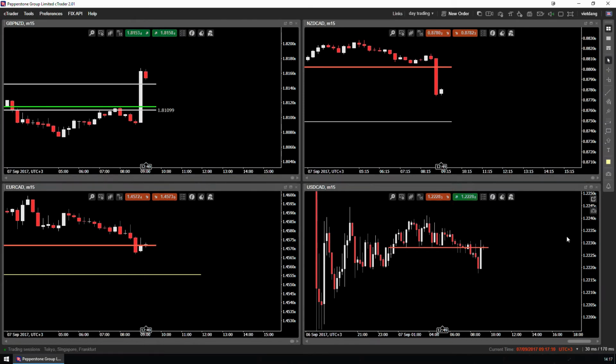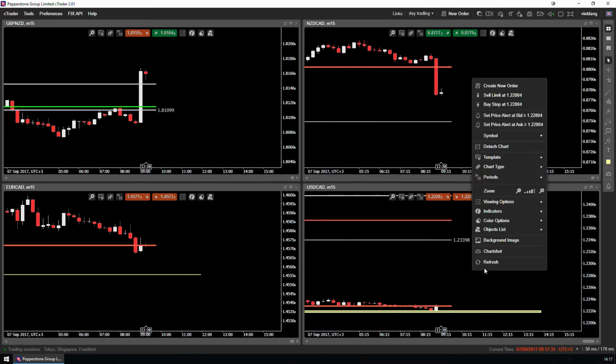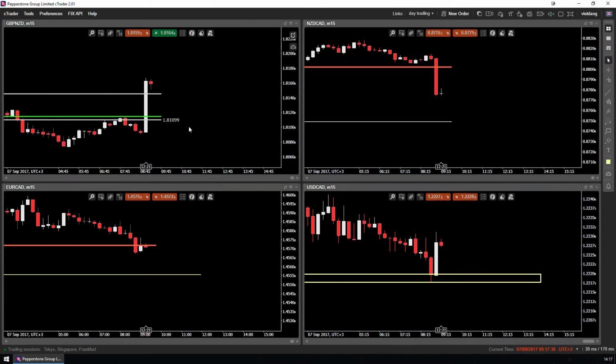Zooming out a little bit, I actually want to see this level here. I'm going to mark it down in a yellow box for you. I want to see sellers take out this level before I'm confident that there is more potential for sellers to continue pushing down. At the moment the level has been tested but nothing has happened as yet, so I'm just going to continue and wait it out to see if this level could ever be broken for today.